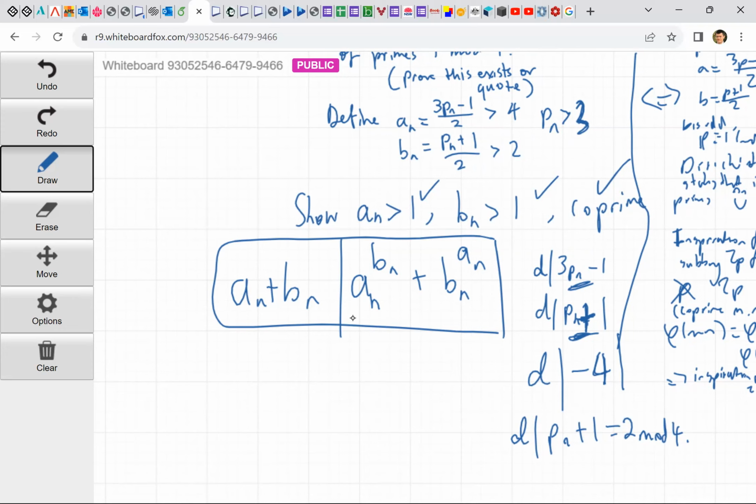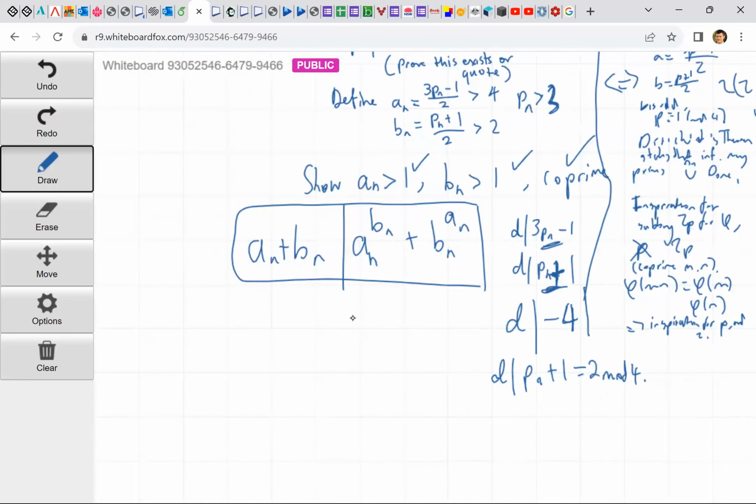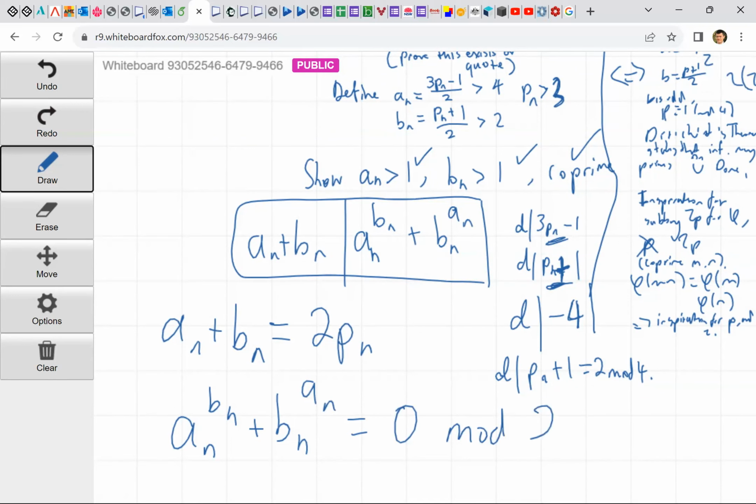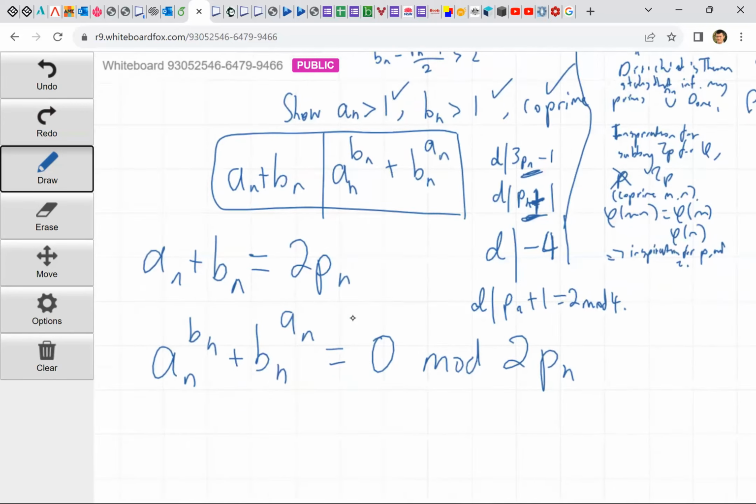Okay, so how do we show this? So we want to show that. So An plus Bn, I'm just repeating what you're telling me, we know is 2Pn, right? Yeah. Okay, so then we want to show An to the Bn plus Bn to the An equals 0 mod 2Pn, right?